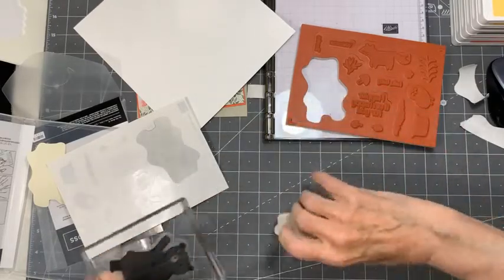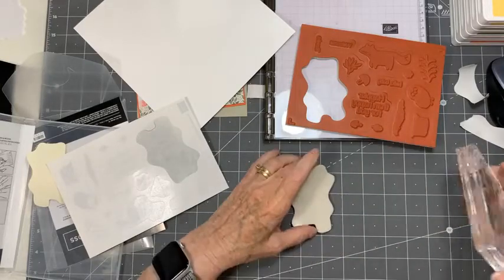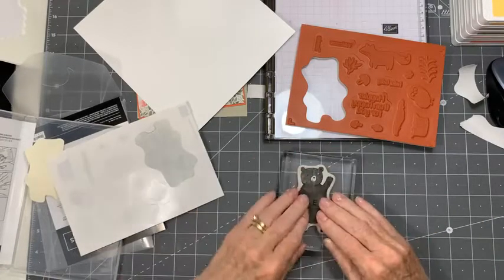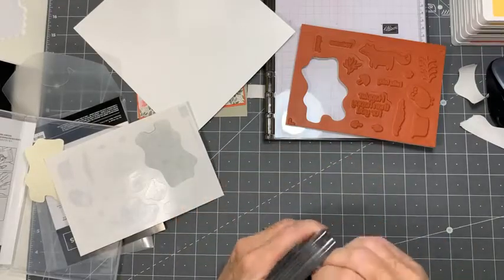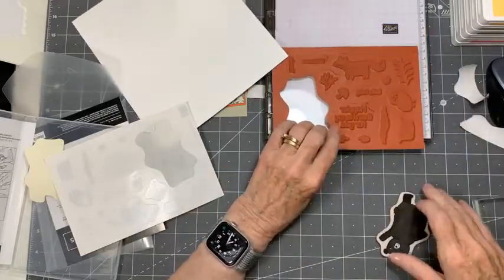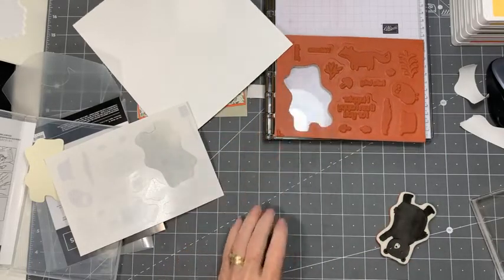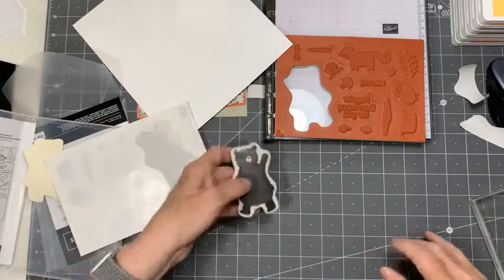Okay, so now I can put my bear on my workspace like so, and hold my label over top of it until I know it's nice and straight, and push down. And there it is. It's on there nice and straight. Because not so much for the bear, but if you don't get them on there straight and you're looking through here at where your wording is, but your label's on crooked, your wording's going to be crooked too. Okay, so that's one.